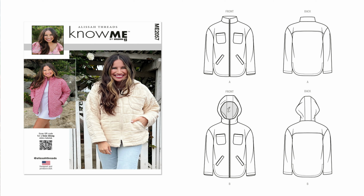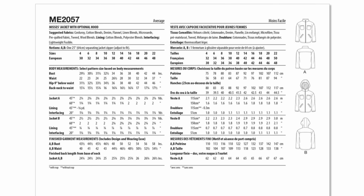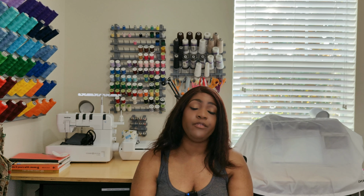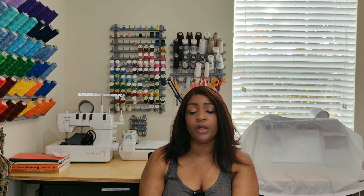In terms of the pattern sizing, Alyssa does patterns more like a petite. I'm not going to say always, but most of her patterns do cater towards the petite sizes as well. So this pattern starts out at a size 4 and goes to 12 on the first envelope, and then 14 to 22 on the second envelope.